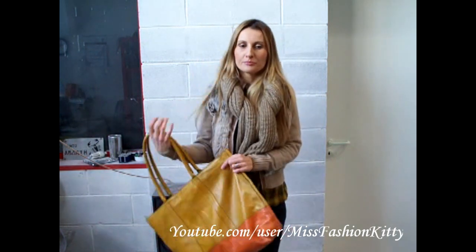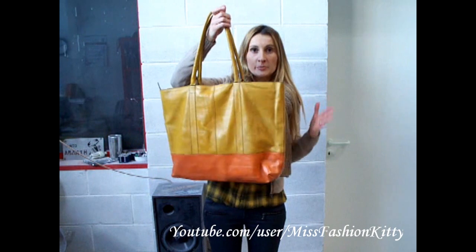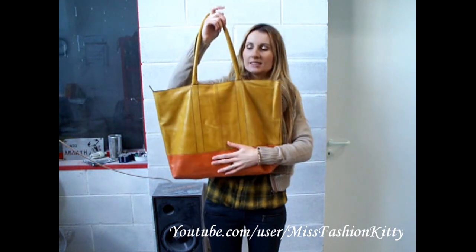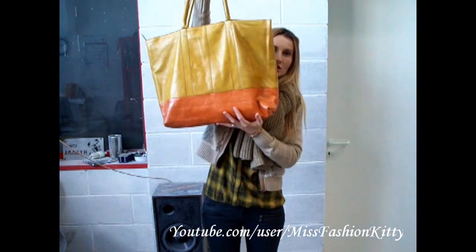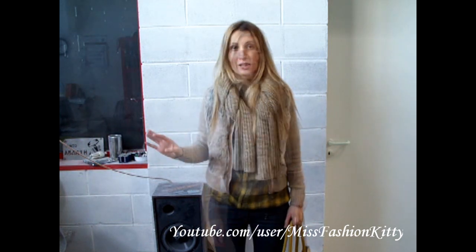And my purse, I believe a pop of color in winter time is definitely a must. So I just love this yellow and orange purse by Bershka. And my shoes are actually from H&M. And I really love them. They are wedges, so they give me an extra height. Yet they are so comfy to walk around in. I can really wear them all day long.